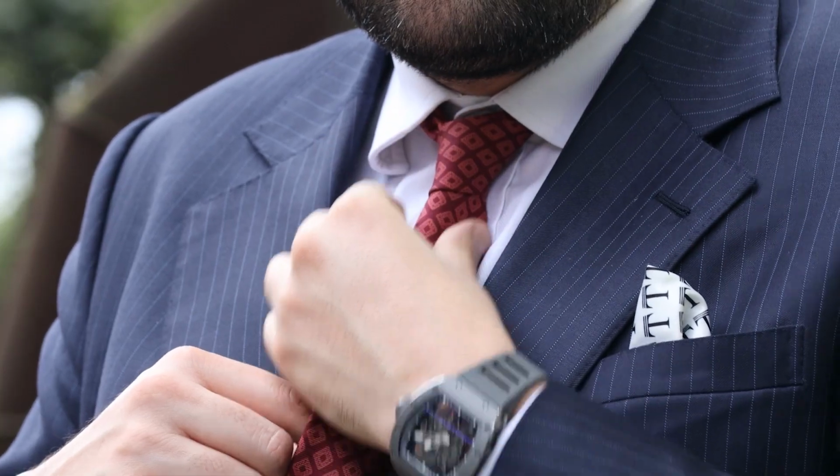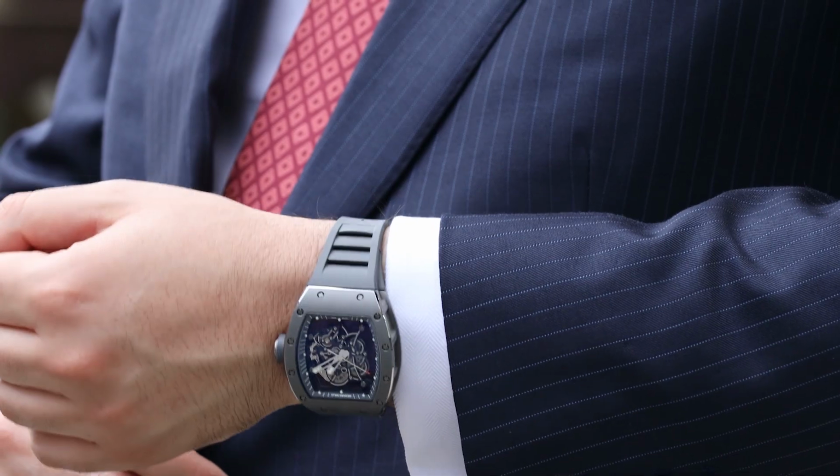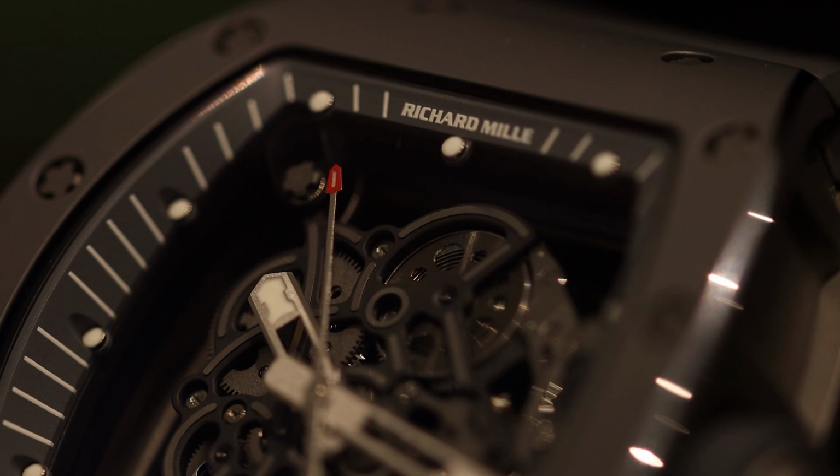So that was a roundup of one of the best RMs on the market, one of the most popular RMs on the market, the RM055 Bubba Watson in the grey. As I said, this is a limited edition of 100, absolutely incredible piece, and we have it in store available now. So if you're looking for your next RM, don't forget to phone Frankie first.